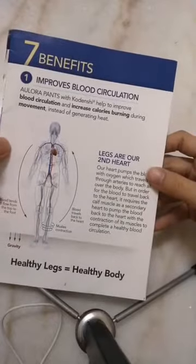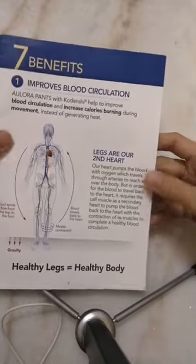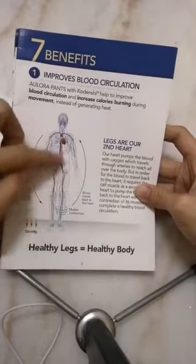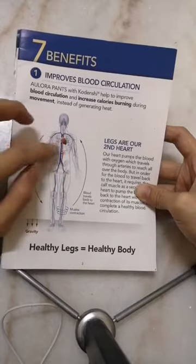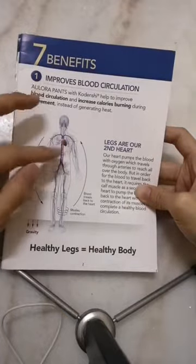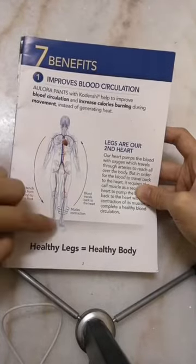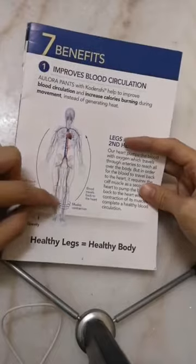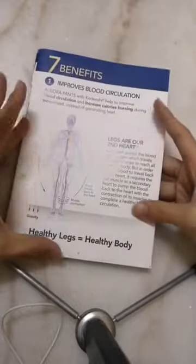First is to improve our blood circulation and increase calorie burning during movement. It's not generating heat, but it increases the calorie burning. You can see the pictures here. This is our body. We all know the legs are our second heart. This is our heart. When our heart pumps, the blood with oxygen travels around our body. The blood goes down our legs very easily because of gravity, but how the blood travels back to our heart all depends on the muscles of our legs. So we can say if our legs are healthy, we can have a very healthy body.